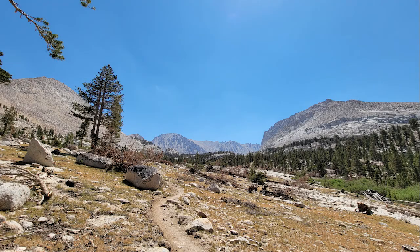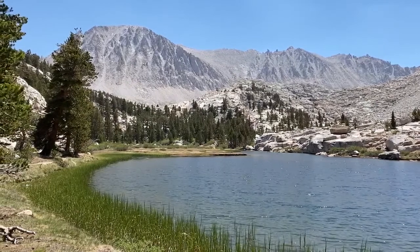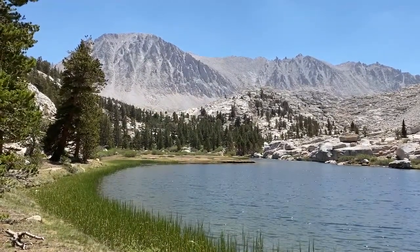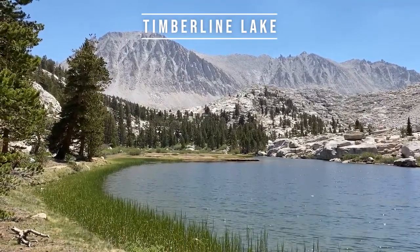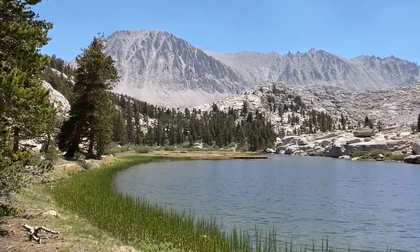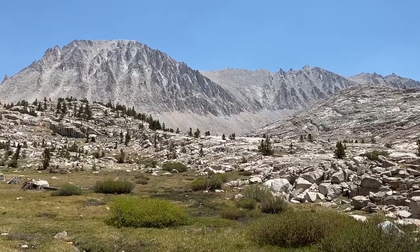Hey, hon. Well, Whitney is up there somewhere. And we are at the first lake. It's Timberline Lake. And we're going to make our way up. Sleep somewhere up there tonight. We're going to relax here and get some water, and then keep going. We're getting closer.